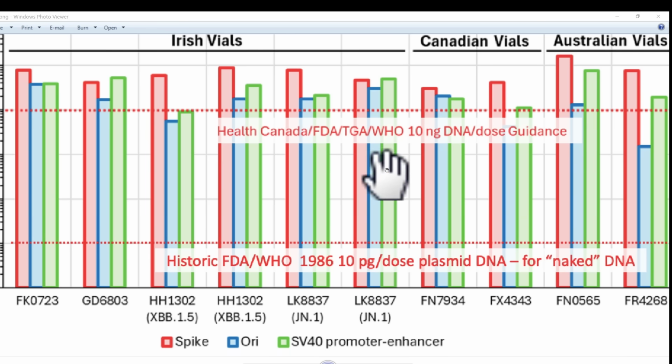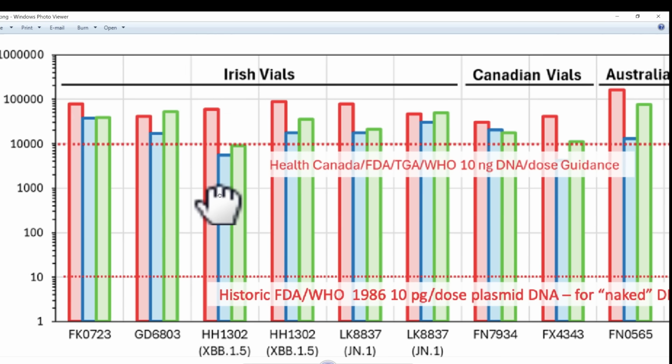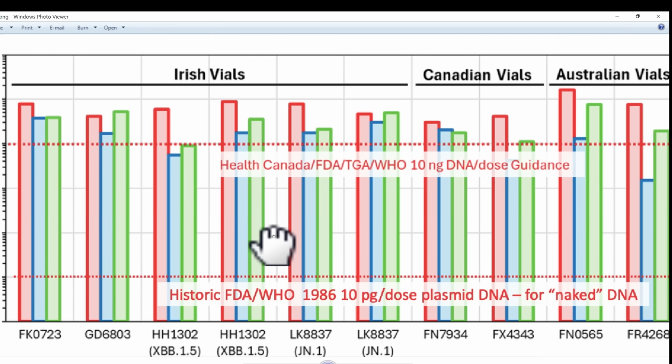1,000 times more contamination is now allowed. But even allowing for that, when you can see here that figure there is 10,000, that's 100,000. So we can see that that's about 90,000. If this was on a linear scale, it'd be something sticking up like a skyscraper.